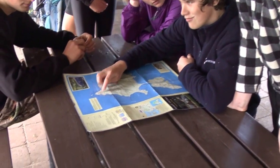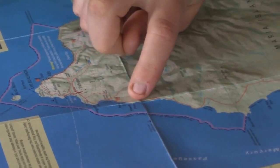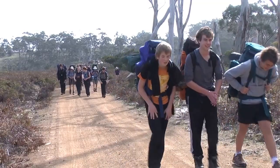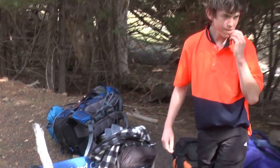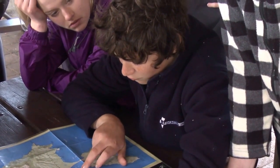Start at Darlington, which is where we are, and we are going to follow the coastal track down along the coast. We're going to stop at the Painted Cliffs, and by the end of the day, after we follow this track down, we are going to get to French's Farm, and we are going to decide if we want to stay at French's Farm for the night or Encampment Cove.